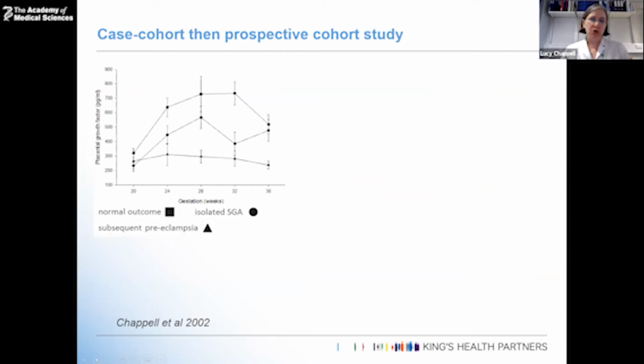So this describes the story of what started with my PhD work, where we showed that in normal pregnancy, you should see this typical inverted U-shaped curve of placental growth factor in the second half of pregnancy. Then those women who are destined to get preeclampsia, you see a flat placental growth factor profile.